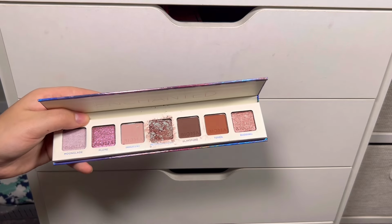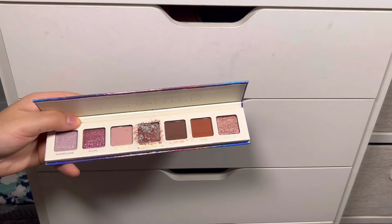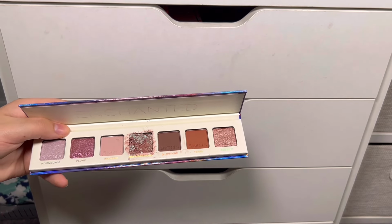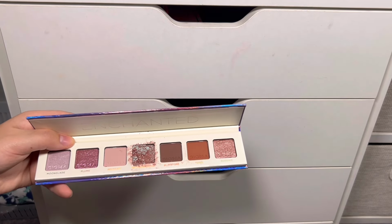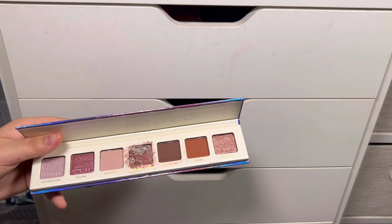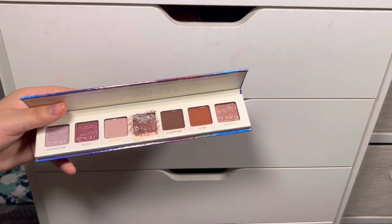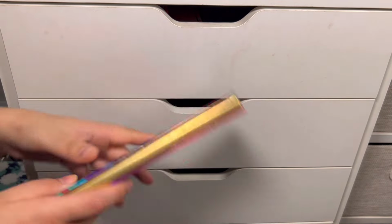But I did drop this. The shade shattered, so I have to be careful. But I really like the palette of this. I actually use this shade, and I found it really, really nice to work with. I find Sigma just really nice to work with. I really enjoy their palettes. So yeah.